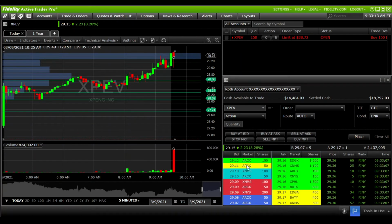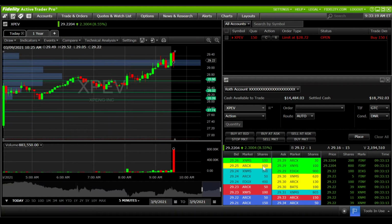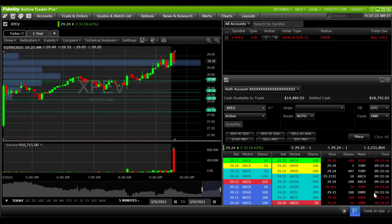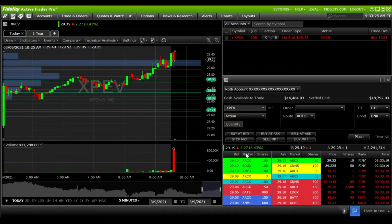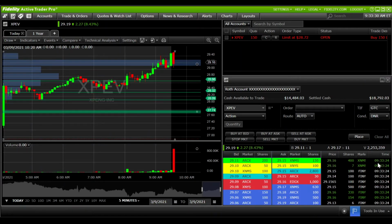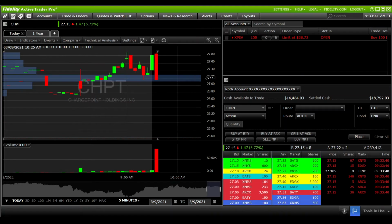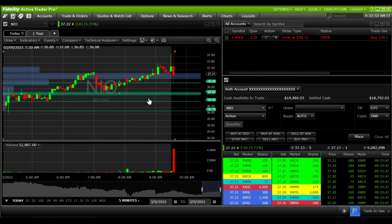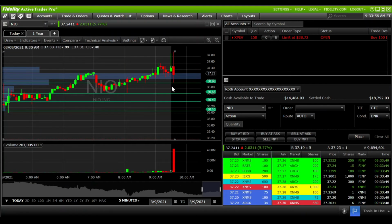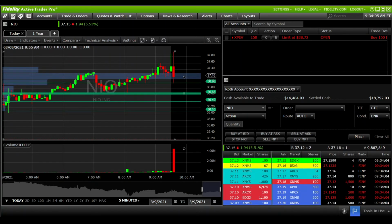It's failing. If $29 breaks, then probably I'll get my entry, but it looks like it does not want to do so. I think I'm having a small lag in my charting software. If you look at the time and sales, you could see it's not printing the most accurate time. ChargePoint also failing. NEO actually just touched my support level. I missed it. Wish I had my order on NEO, but it is what it is.